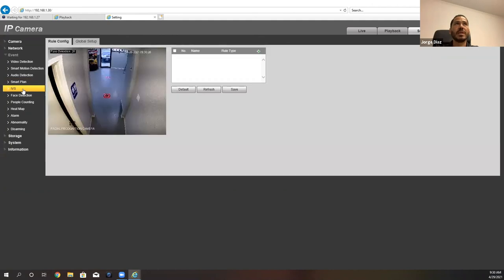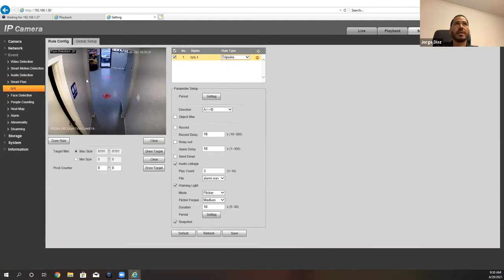And then you come in here to do IVS. You can create your rules, for example if somebody goes by a particular area, and then here you do your audio linkage. You could have that send an email, though you have to program the email. Warning light. Honestly, sending an email could be fine for a company that would like to keep notifications so that they could browse through them.